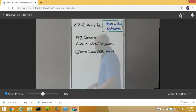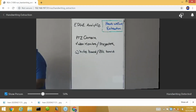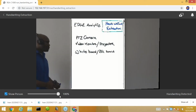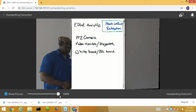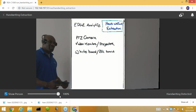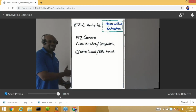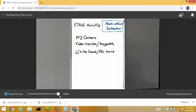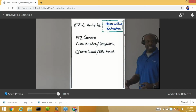So now, last, I'm gonna bump my transparency all the way up to 100%. With the transparency level bumped all the way up to 100%, you'll notice that you can see me on the side, outside of the fixed field of view that I set in my configuration. However, if I stand in front of the whiteboard, I'm no longer seen. Stand to the other side, again, I'm capable of being seen.